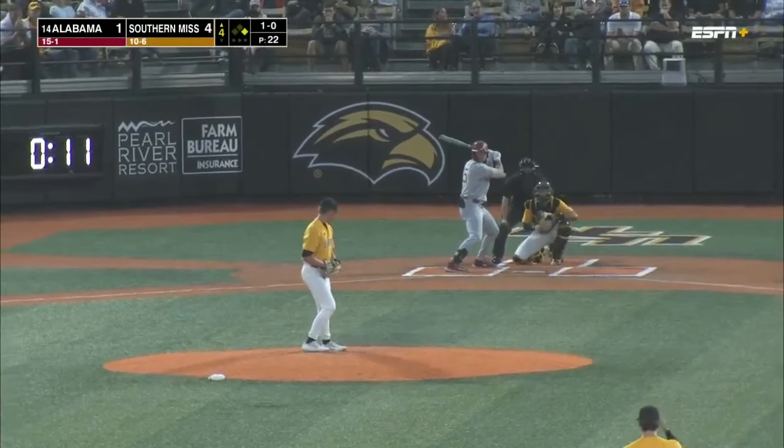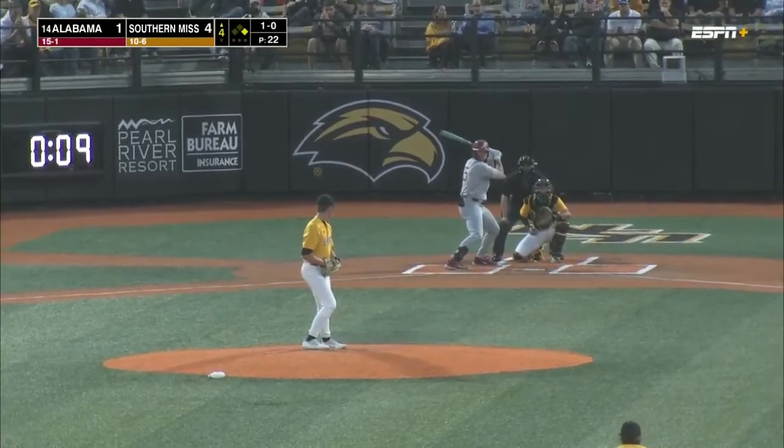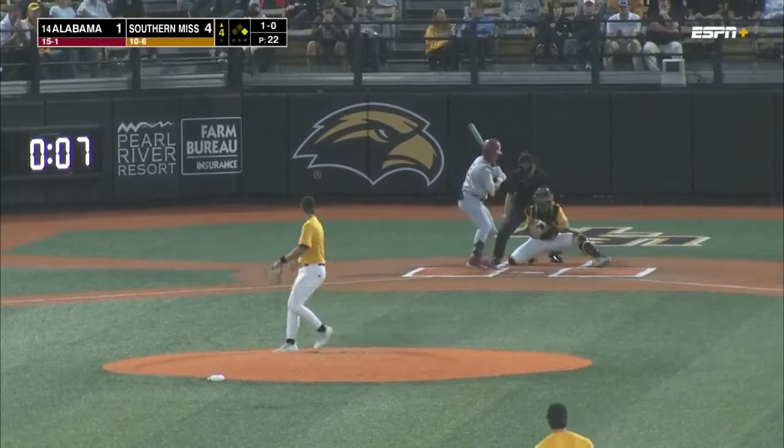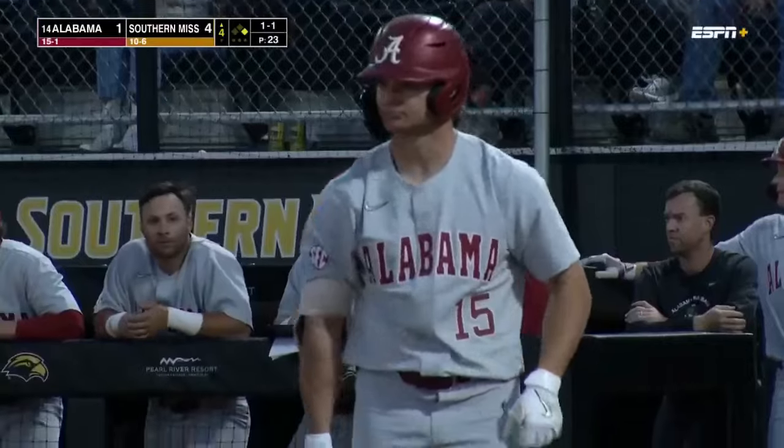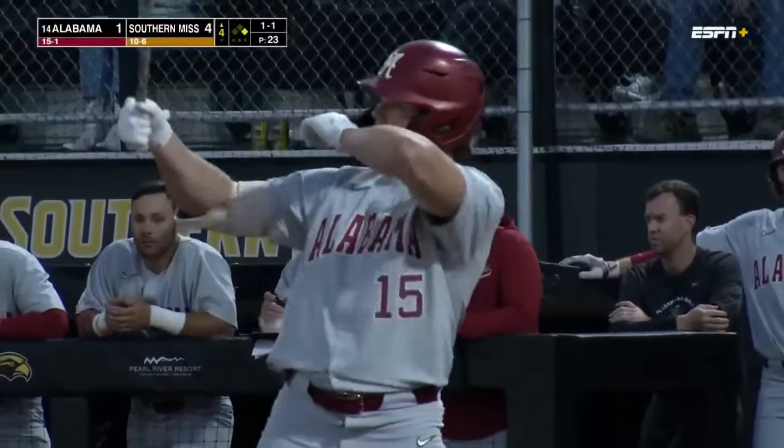Probably didn't do it justice with saying lined out there. More like scorched would be the better definition. Cole Mizell digs in. Allen gets this at bat to one ball, one strike with that two-seamer.